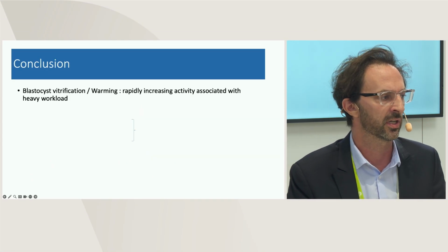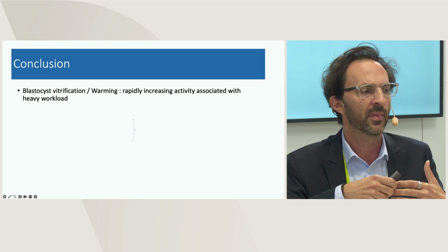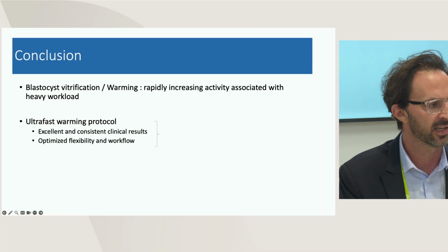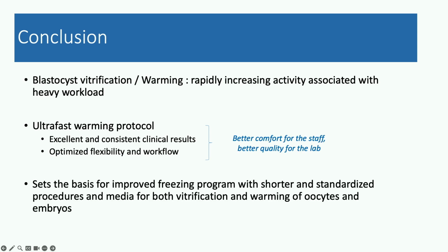And that's it. So in conclusion, I would say that rapid blastocyst vitrification and warming is a rapidly growing activity in the lab that is associated with a huge workload. But ultra-fast warming protocol, it does result in excellent and maintained outcome and optimized flexibility and workflow. And in the end, this is better for patients and this is better for the staff. So well, what else can you ask for? And it sets the basis for implementing, let's say, new generation freezing program with optimized, shorter, standardized procedures, and for both oocytes and embryos. And I'm done.